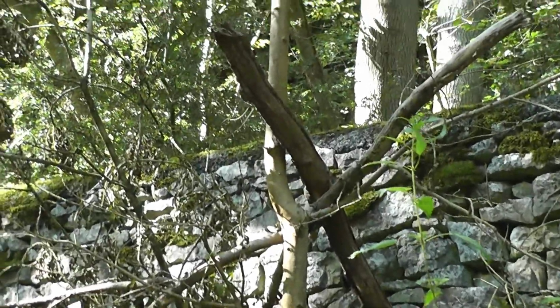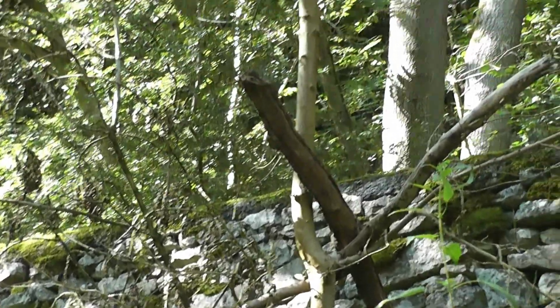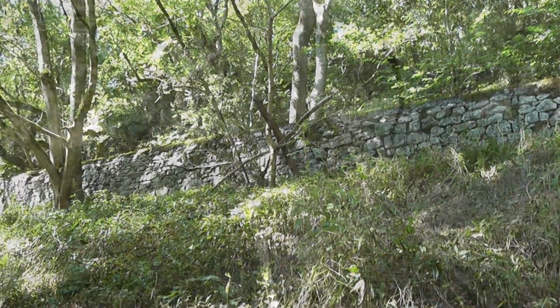Just at the side of the road. Doesn't look natural, does it? Cool.